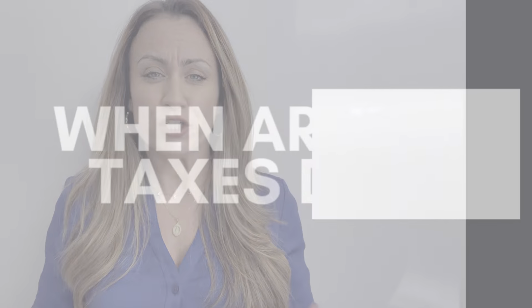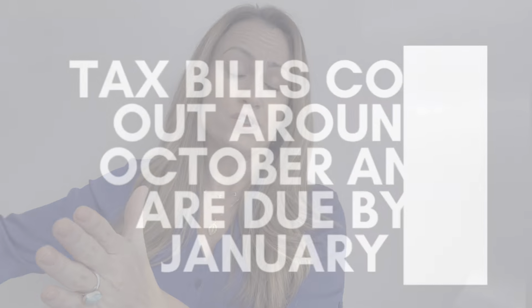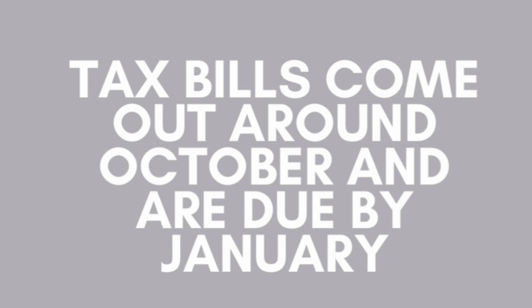Each year, the bill for that current year comes out in about October. The seller has until essentially January to pay that bill, but just know that the bill comes out and the taxes are known for that year in October of that year. So if you're closing before that tax bill has come out, so if you're closing in between January and October, a lender is going to go off of the prior year's tax bill. So will the title company.